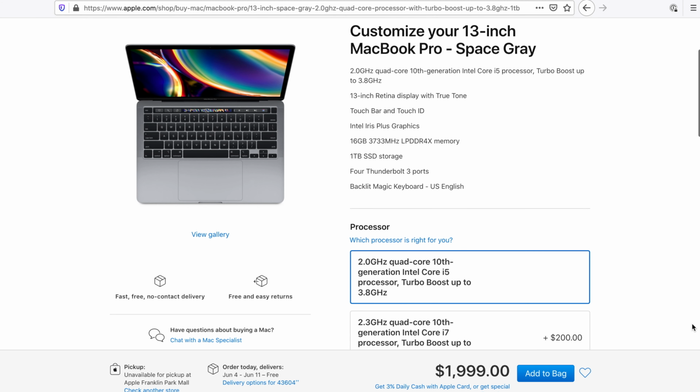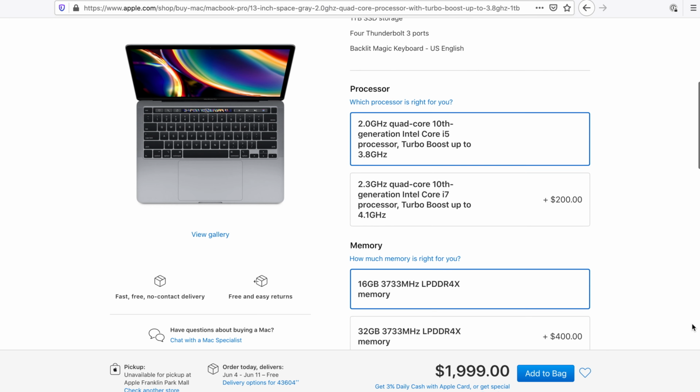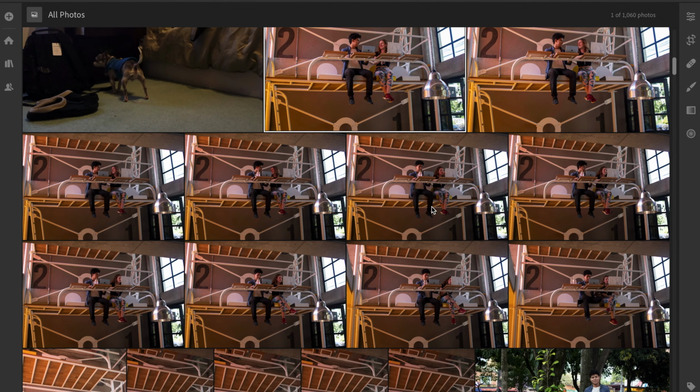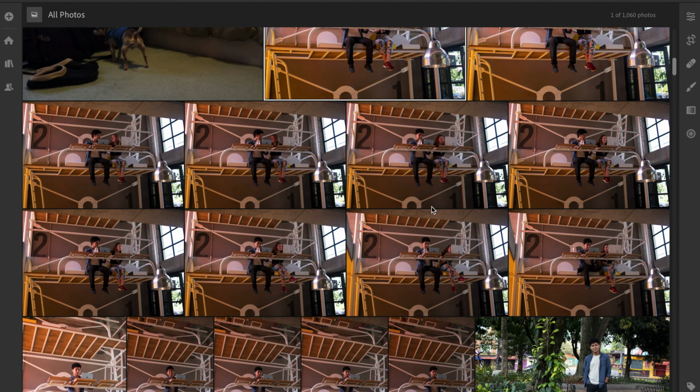a brighter screen, it renders more colors, and includes a great processor, so I can run Final Cut Pro very smoothly. I can also check my photos, edit them without a problem, or check the drone shots that are always heavy because they're 4K, and everything runs smoothly with this computer.